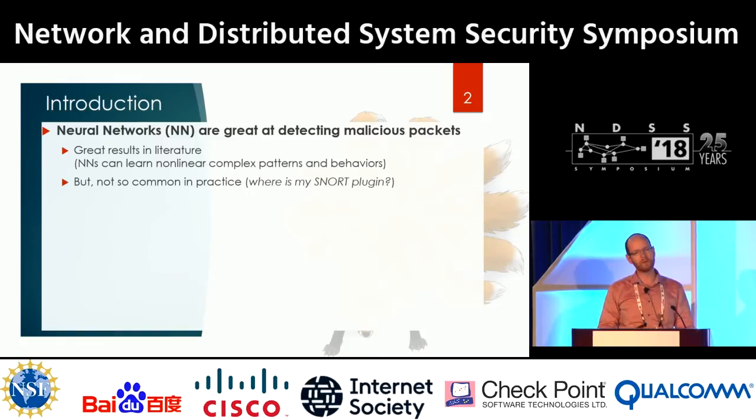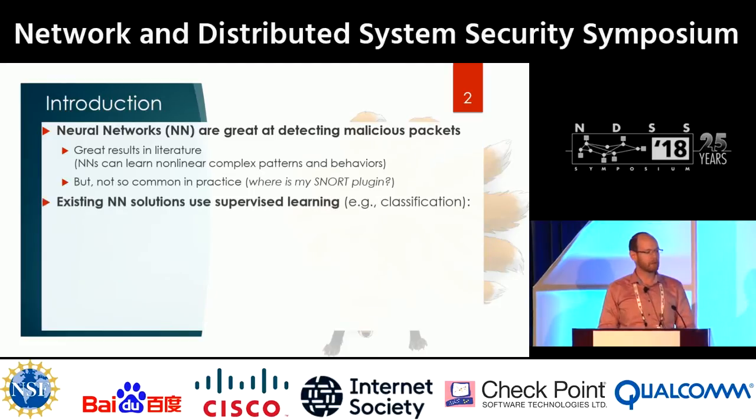So why don't we see Snort plugins that use neural networks that have been trained previously to detect new or emerging threats? The main reason is because most of the work done with neural networks in intrusion detection has been done in a supervised manner. In other words, they're trying to train a classifier to detect different threats.